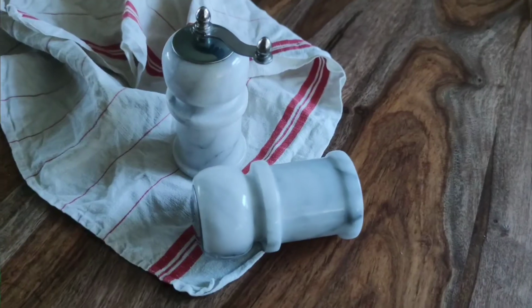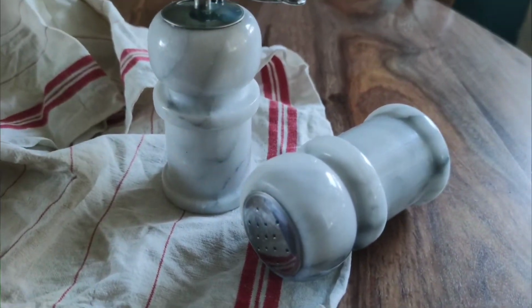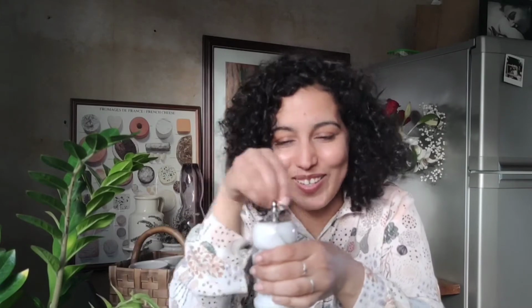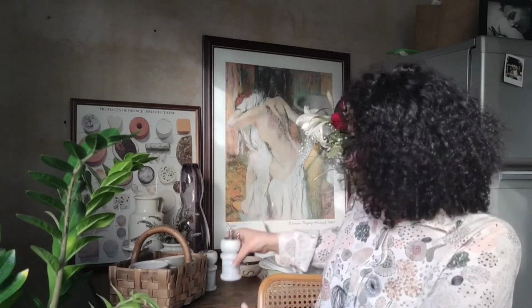It's a marble salt and pepper shaker. I love these. They're so heavy. Obviously it's marble, but I just love the feel of them in my hand. Look at that, and I love the silver right here. This mechanism as well of the pepper. I mean, how cute is that? You know, I much prefer this to the usual twisting motion, but yeah, I love these, and I was so happy to find them.